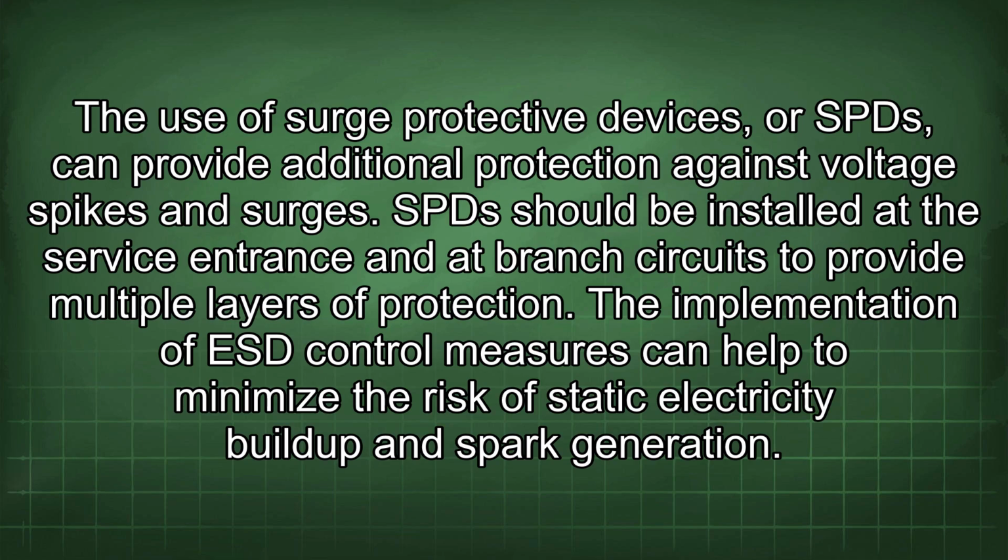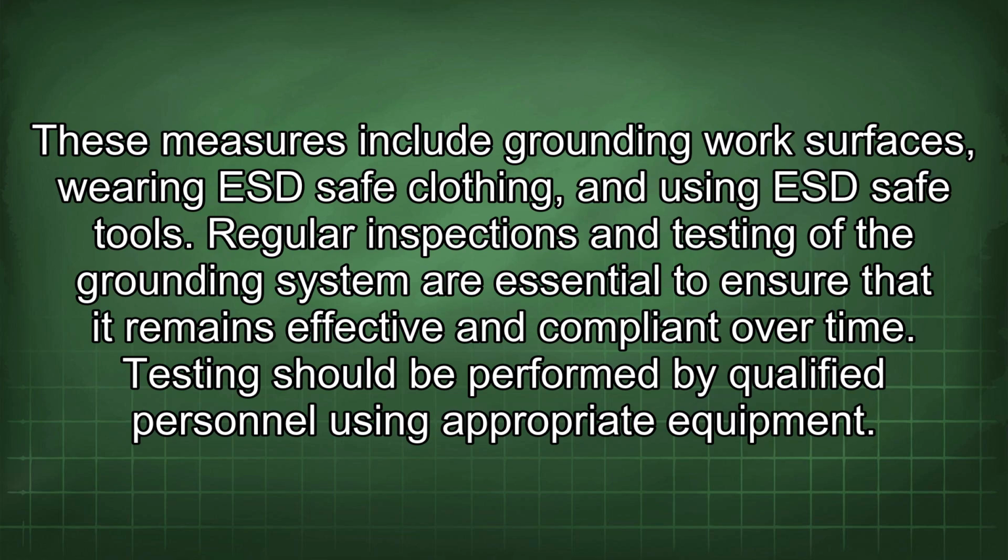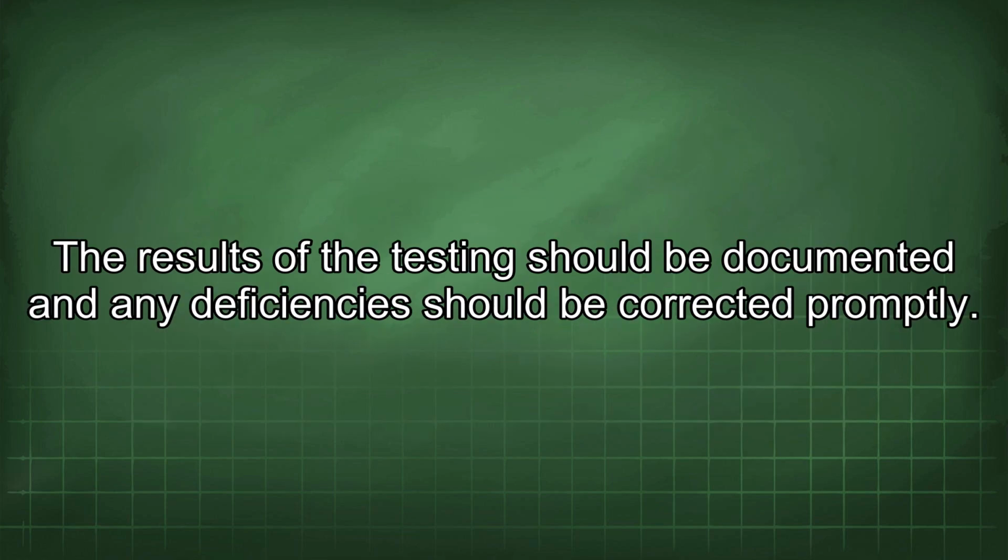The implementation of ESD control measures can help to minimize the risk of static electricity buildup and spark generation. These measures include grounding work surfaces, wearing ESD-safe clothing, and using ESD-safe tools. Regular inspections and testing of the grounding system are essential to ensure that it remains effective and compliant over time. Testing should be performed by qualified personnel using appropriate equipment. The results of the testing should be documented and any deficiencies should be corrected promptly.